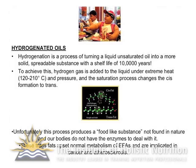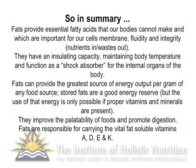So in summary, fats provide essential fatty acids that our bodies cannot make and which are important for our cells, membrane fluidity, and integrity. They have an insulating capacity, maintaining body temperature, and functioning as a shock absorber around all your internal organs. They provide the greatest source of energy output per gram of food. Stored fats are a good energy reserve, but the use of that energy is only possible if proper vitamins and minerals are present. And if they're not, and you're on a very processed food diet and you're sitting on the couch and not moving much, it will store as fat.